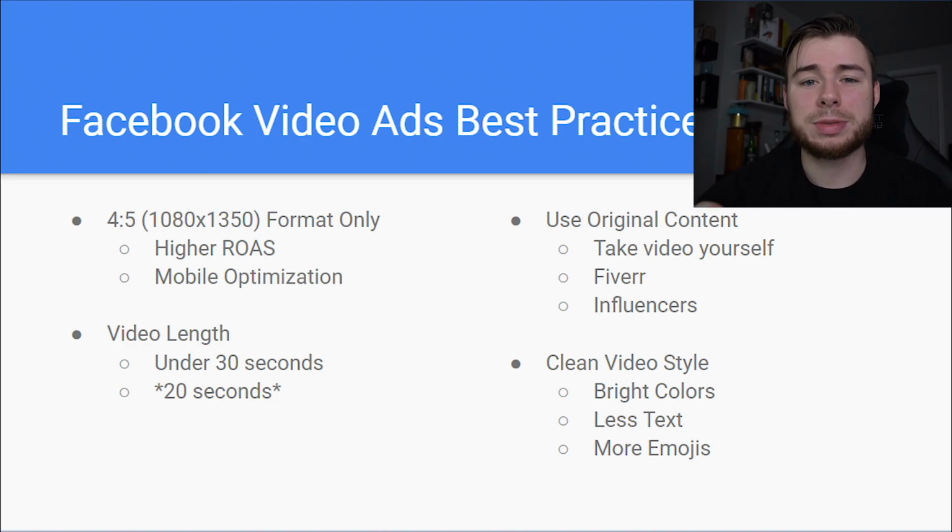Don't forget to always maintain a clean, crisp ad with emojis, bright colors, and less text. Now I'm going to show you 3 different ads, and I want you to decide which one is best.